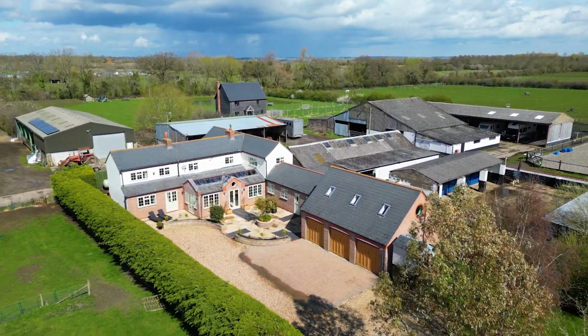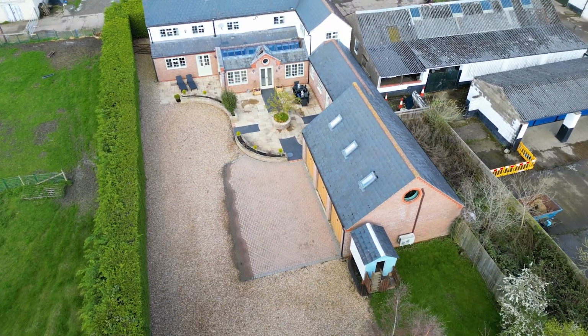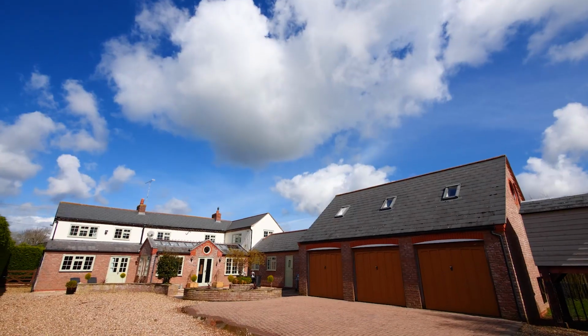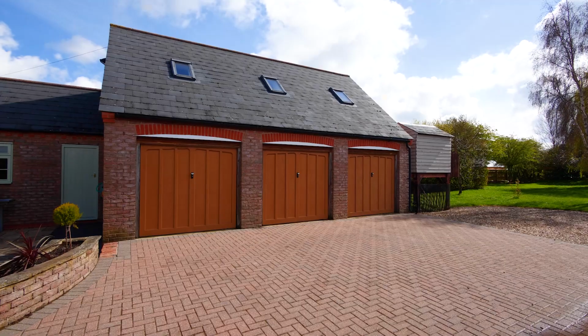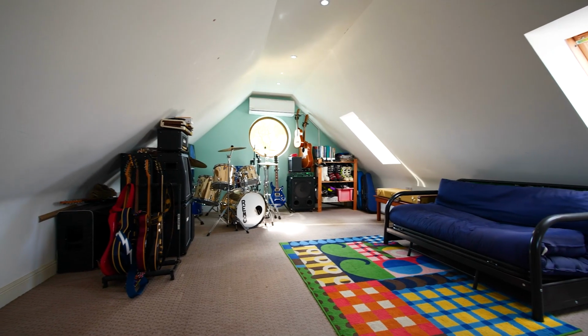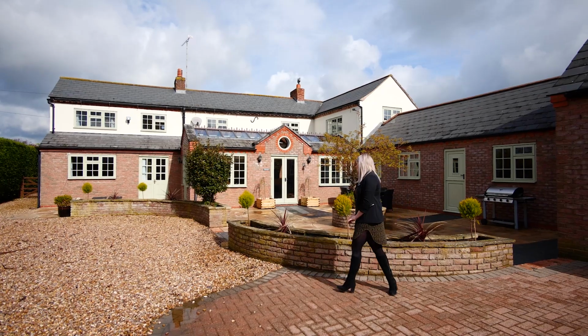I'm about to show you Home Farm Cottage, which is situated in about a ½ acre plot. It's a beautifully presented, south-facing, 5-bed detached property with a triple garage and spacious room above. I'm Nicky Moore and welcome to Home Farm Cottage.